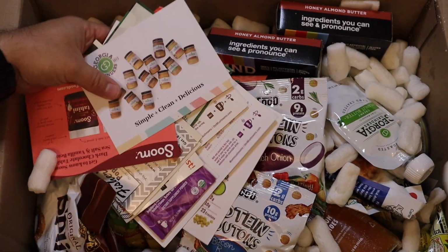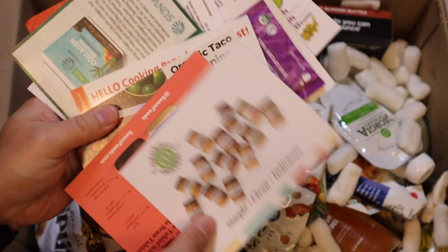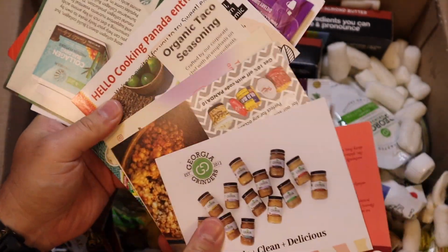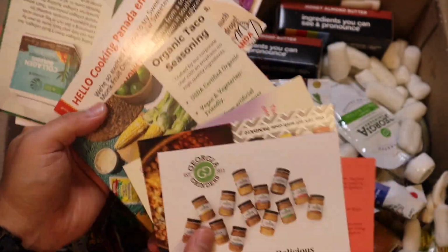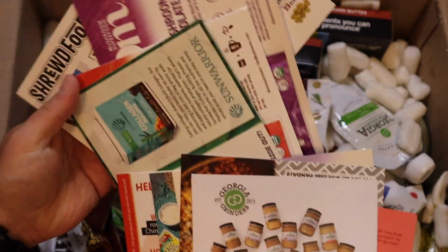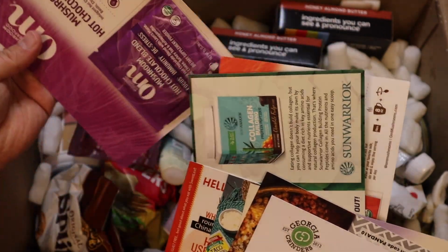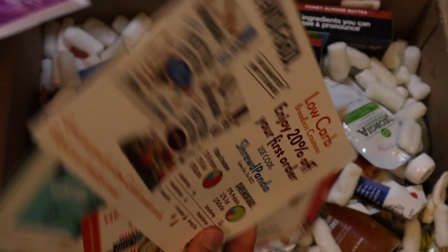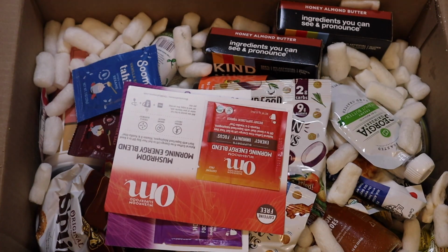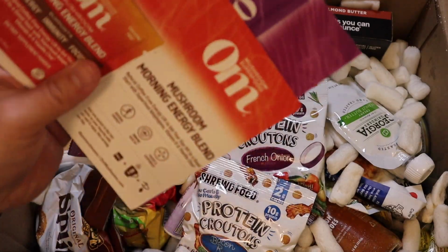Just a little bit. Every box comes with a ton of little cards. Some of them have coupon codes on them, some of them don't. But this is basically like the business's business cards. Oh, that's actually got a thing on it. Oh, that's got a thing on it too. So those aren't just cards, they have things. Ooh, mushroom things. I guess we just start with this.